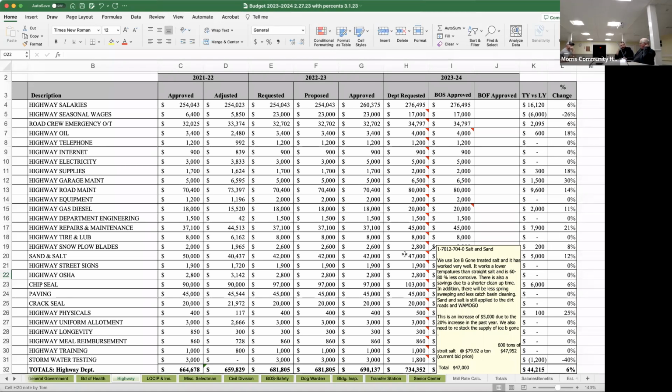Plus you're paying diesel, fuel, the guys, and wear and tear on the vehicles and all that. I understand that. That's certainly an idea, but then we have to go all the way down to Bridgeport. Right, that's a haul.